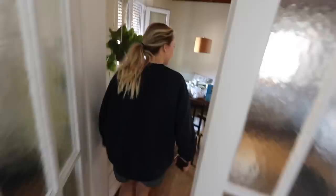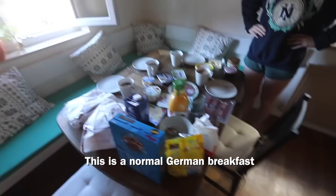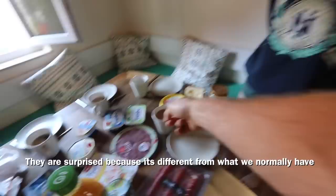Oh my god. This is a normal German breakfast. Typisch Deutsch Frühstück. Fresh bread, you have meat, and then you have like spread. So you get the bread, cut it in half, put spread on, and then you put meat and cheese. Wow. Yeah, and then coffee and like orange juice. Oh my gosh.